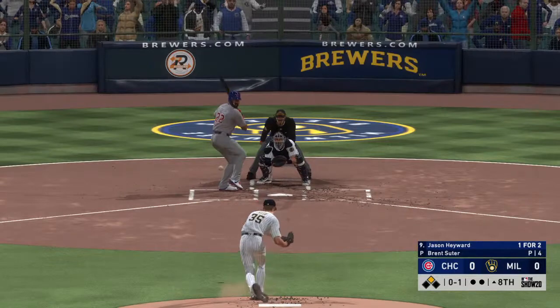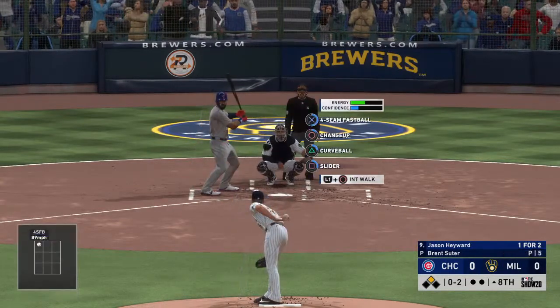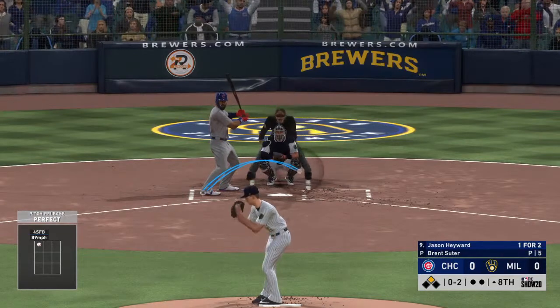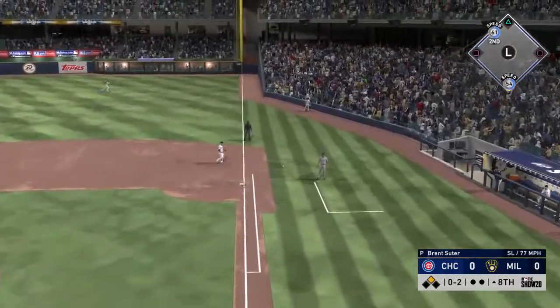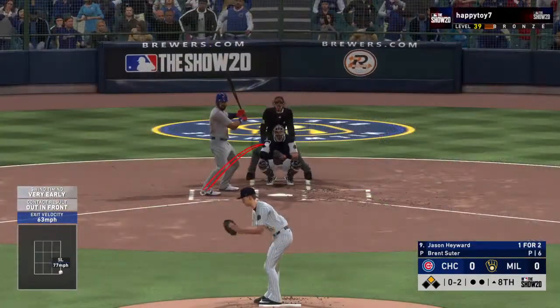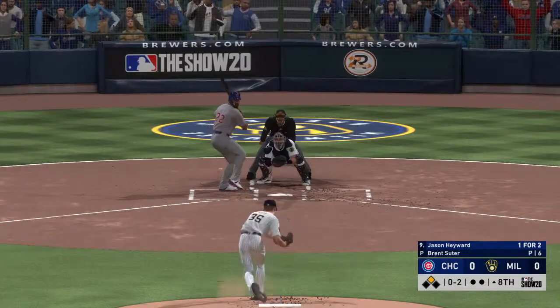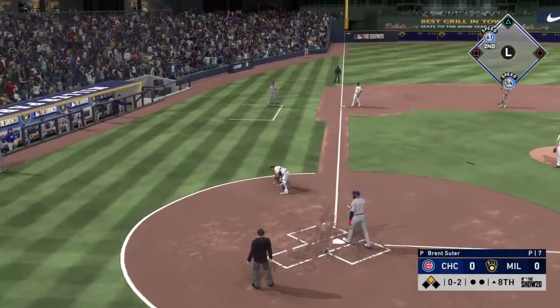Comes set and the 0-1 is a fastball looked at for a strike. You have one job in this situation, especially down 0-2. You have to find a way to advance that runner to third and give your teammate a chance to drive something into the outfield. You cannot not come through in this situation. Again, another foul ball.